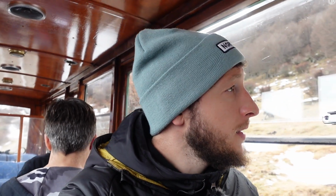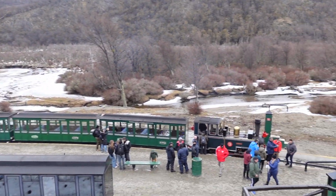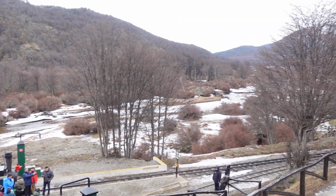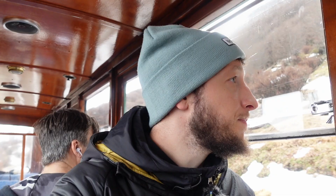You will have 2 stops, one longer stop quite in the beginning, where you have the chance to get souvenirs and take your pictures and just check out the national park. And then the second stop at the end of the whole trip, and then you go back. And it's just amazing to experience this national park with a slow and nice train trip.